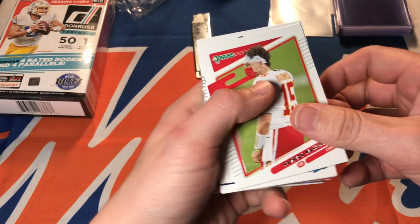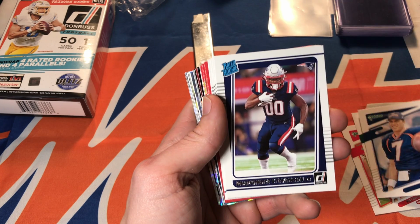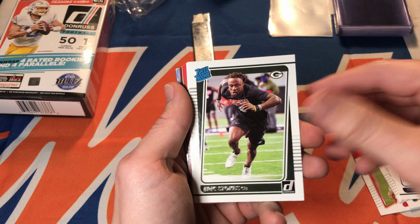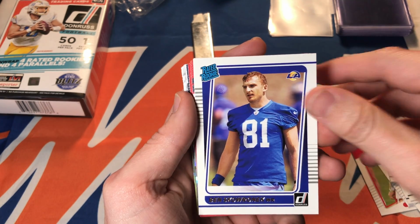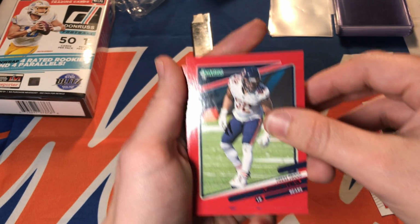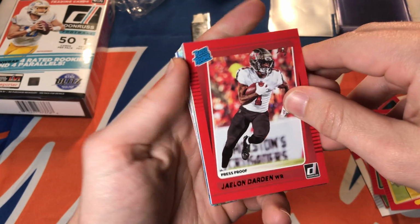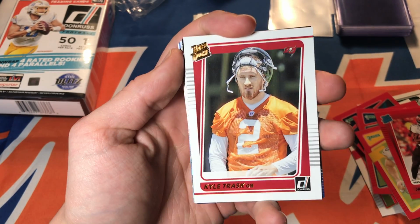Alright, we're getting closer to the hits here. Got Patrick Mahomes with the mask. Jamison Crowder. John Elway with the hat. Alright, here's our first rookie, Ramondre Stevenson. Eric Stokes rookie. We got a Michael Carter rookie for the Jets. Ben Skowronek. Anthony Schwartz. For the press proofs, we got Khalil Mack. We got a Jalen Mills. Joe Mixon. CeeDee Lamb. And a TJ Watt. Oh, and a Jalen Darden. Then we got the canvas of the Kyle Trask.